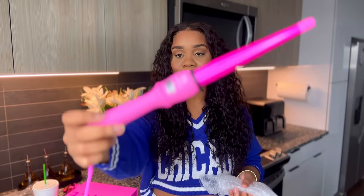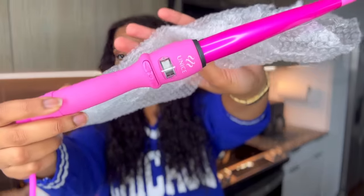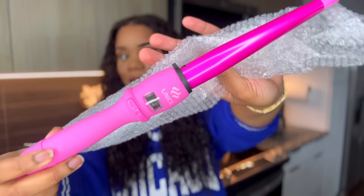Isn't this so cute? Look how cute this wand curler is. It has the Unice logo on it and this beautiful Barbie pink.